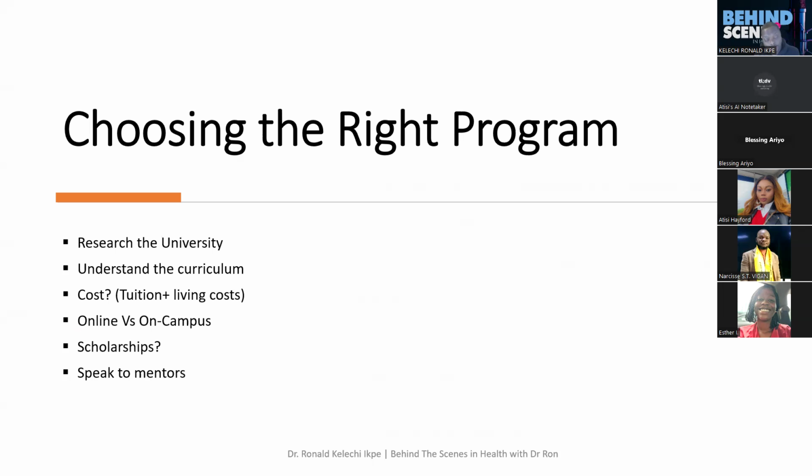I remember I saw, I think, somewhere in Manchester and London, but again, I was now looking at the cost of living, and it was actually very, very high. I had to sort of look for other schools outside the London, Manchester area.